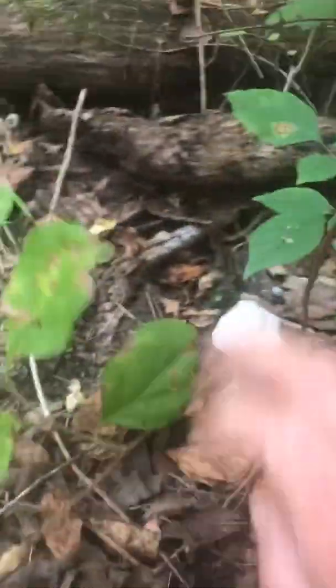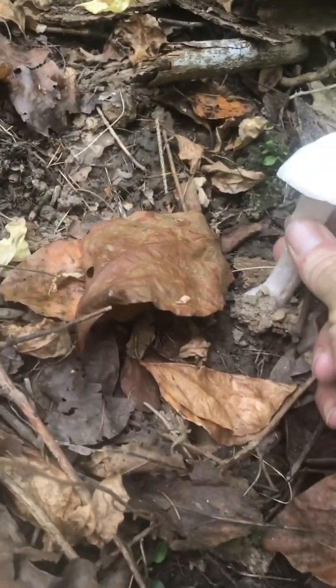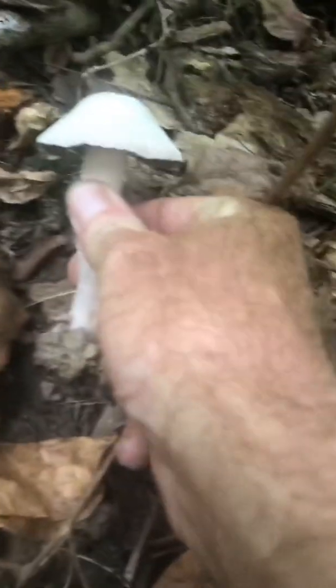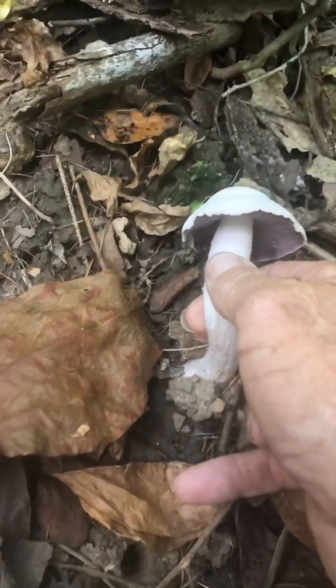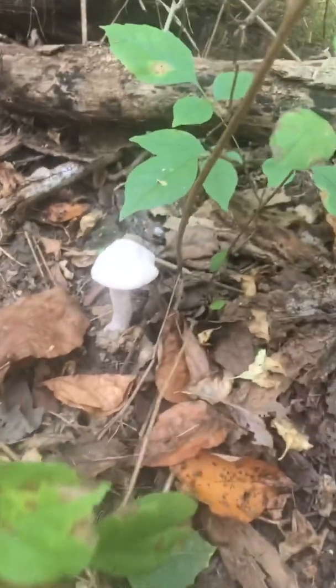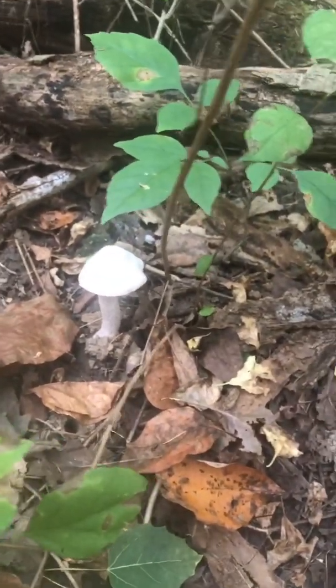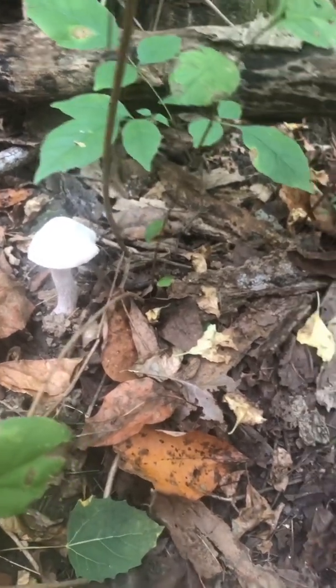There we go. Looks like I've got another one of those purple gilled Laccarias. I believe so. Let's see if we can take a peek. Yep. Let's see, we go ahead and see the purple gills on it. Beautiful mushroom. Not out here harvesting today, more just enjoying the time and filming. Unless I get hungry, I might come back, or if I find a few more of these, I'll harvest these bad boys and have myself a meal.